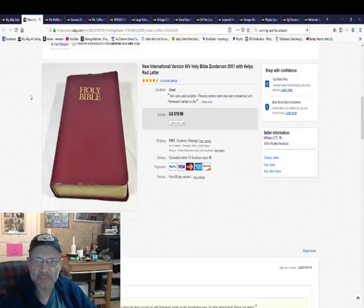A Bible, 20 bucks, and it sold. It's a nice little Bible. 2001 was the version, unused. I don't know why there's only one picture. This one has been listed for a very long time, so it probably was in with that eBay picture glitch that we had last summer.